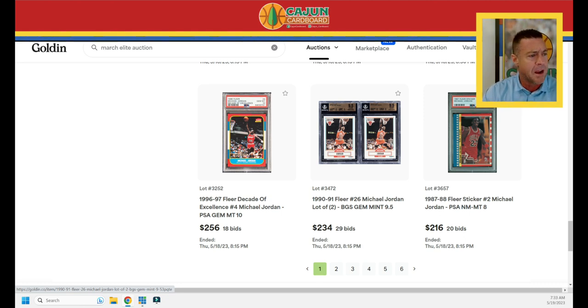The next one's an interesting pairing. It's 2 of the most common cards ever produced and ever known to mankind. The 1990 Fleer Jordan, where they really opened the floodgates and printed the hell out of this card, but they're in BGS 9.5 slabs, and it looks like one of them is a Gem Plus. The one on the right, if my Cajun eyeballs don't fail me, it looks like a Gem Plus with a 10 for centering, which is pretty cool. The one on the left is a Min Gem with a 9 for corners. It's $234 for both of these cards, so about $117 each by my Cajun math. I don't know if that's a good deal or not. Didn't really look the card up. It's not a huge card.